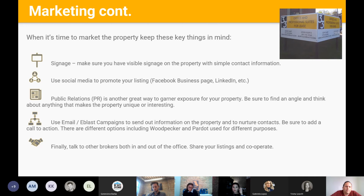Does anybody have any questions on these key points? And this is what we were talking about when we first started, how we want you to think of these things on the past two slides as what's in your toolbox. It isn't that you're going to use all of these things for all the properties all the time. Everything is different. It's just understanding the depth of what's available and how to use it.